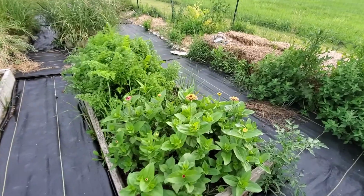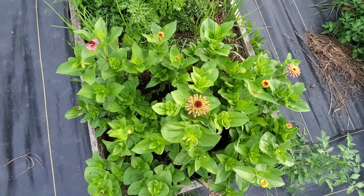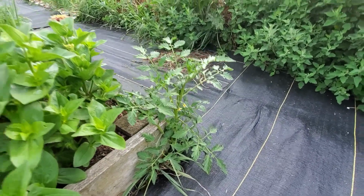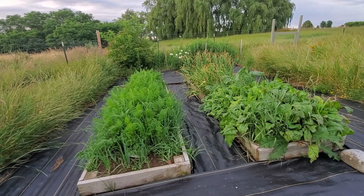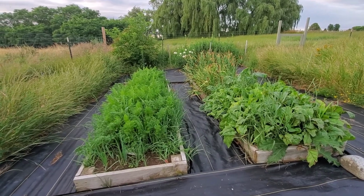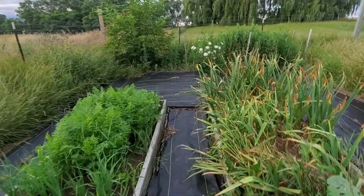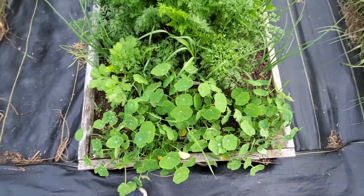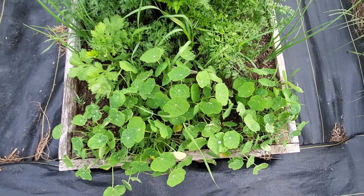This is currently my favorite part of the garden, a little patch of Queen Lime zinnias and a volunteer tomato. I don't know what kind it is, but I plan on letting it grow and finding out. More carrots and onions on this side, along with beets, rutabagas, and my garlic, which is almost ready to harvest. There's also a little patch of nasturtium over here. Hopefully it will flower soon.